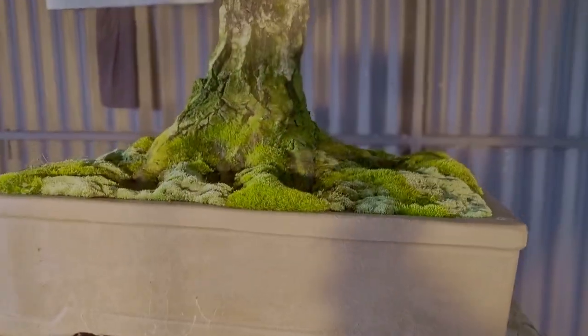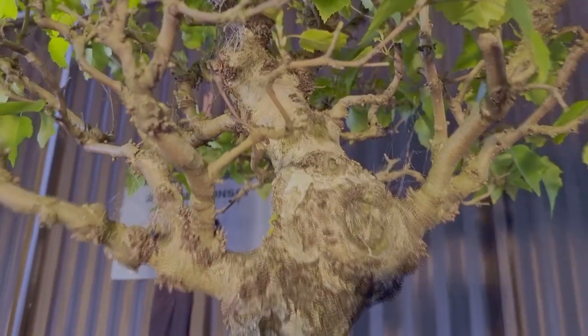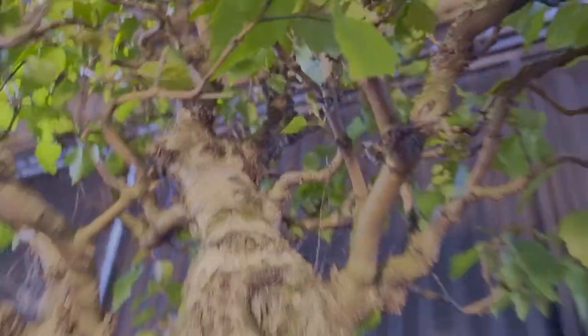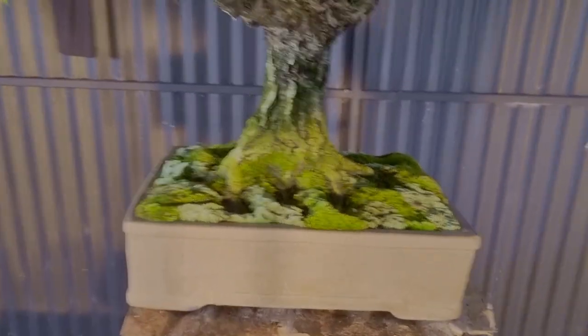Even if it's only got 12 years of age to the tree, which is still a lot, it looks a lot older than that with all this bark and stuff. And the bark, good bark's getting right up into the canopy now. So pretty cool tree. Silver birch. Okay, so we got one more thing to do, guys. And then this one's ready for the show.